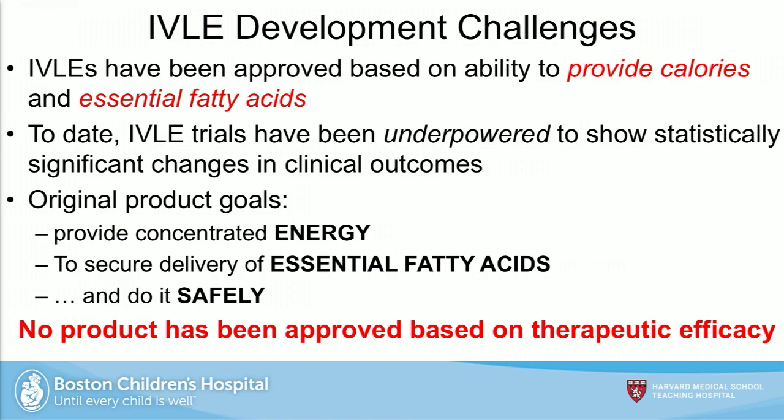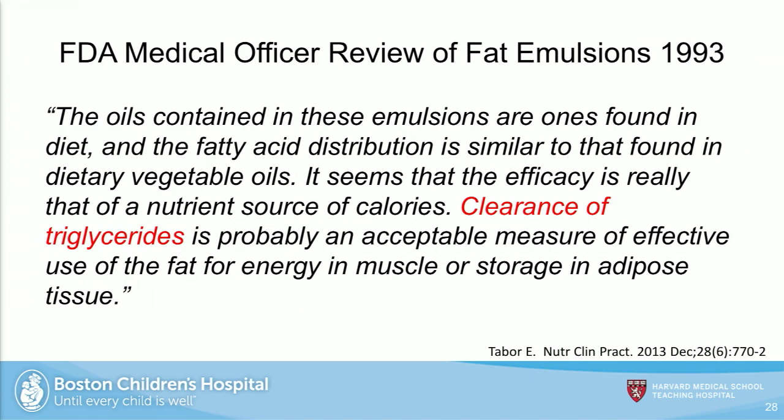Everything is strictly nutrition. And in fact, when you look at the safety profile, they looked at triglyceride clearance. They didn't look at other outcomes. They were looking at serum triglycerides to make sure the patients could clear their triglyceride levels.